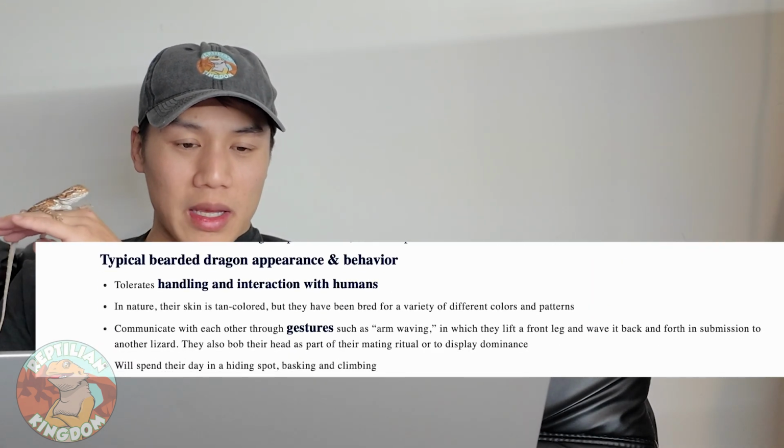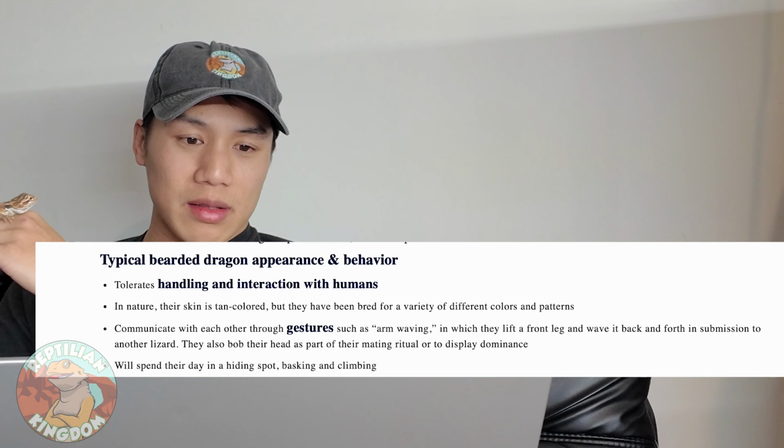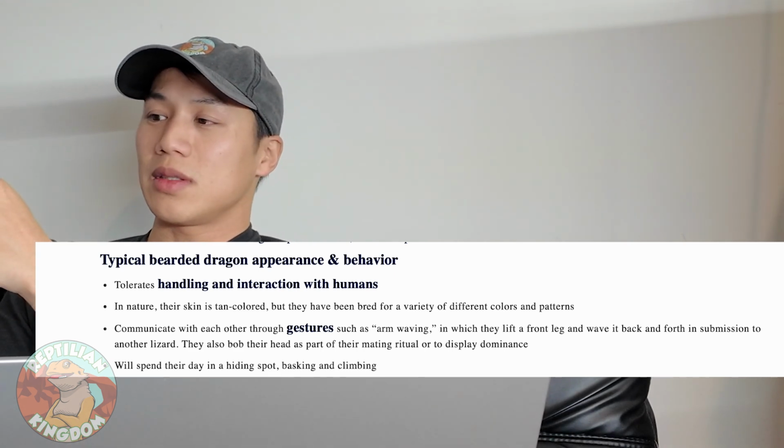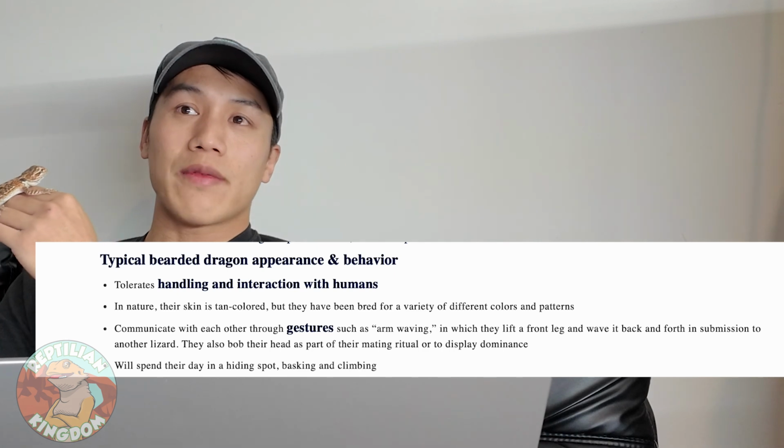Typical bearded dragon behavior and appearance. Tolerate handling and interaction with humans. They do. Oh, he's about to hop on me. They don't mind being handled, to be honest. Over time, if they've been handled for a while since they were a baby, 99% of the time they don't mind being handled. Afterwards, they're actually comfortable with it.